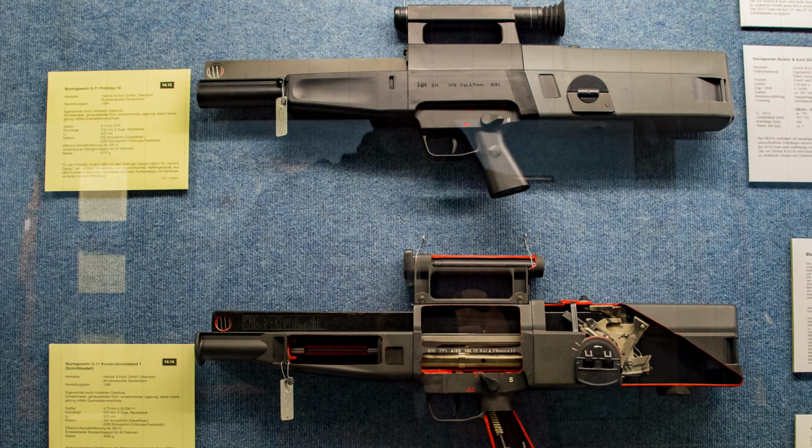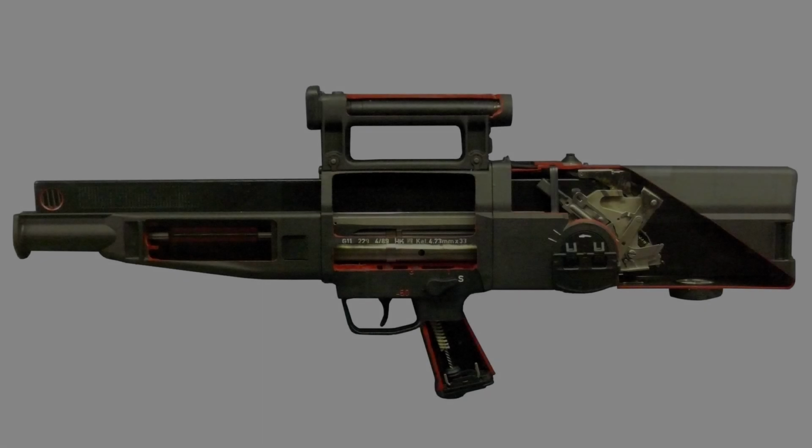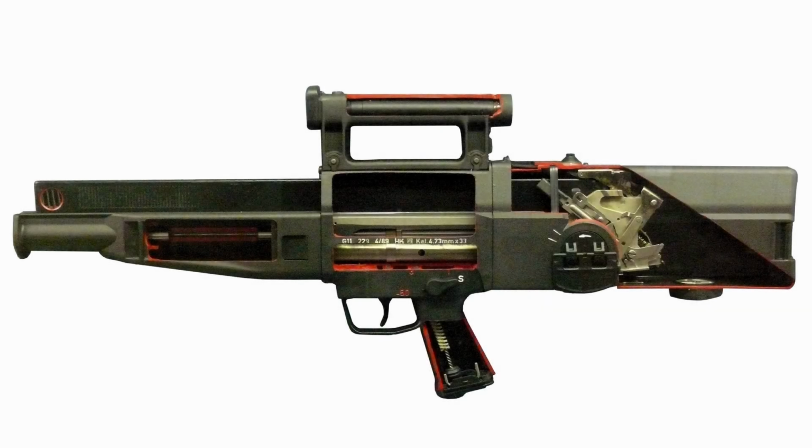Even its looks were unconventional. Boxy and minimalist, the G11 seemed ripped from a sci-fi movie. And in many ways it was, but it was also very real. Throughout the 1980s, the G11 underwent extensive testing, and in the early 1990s, the U.S. Army took a serious look at it under the Advanced Combat Rifle, or ACR, program. The competition was fierce: the Steyr ACR, the Colt ACR, and AAI's Flechette rifle.